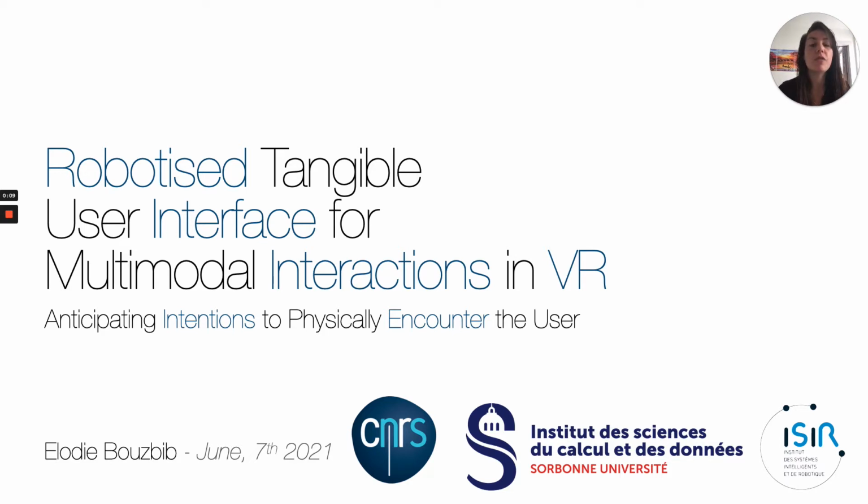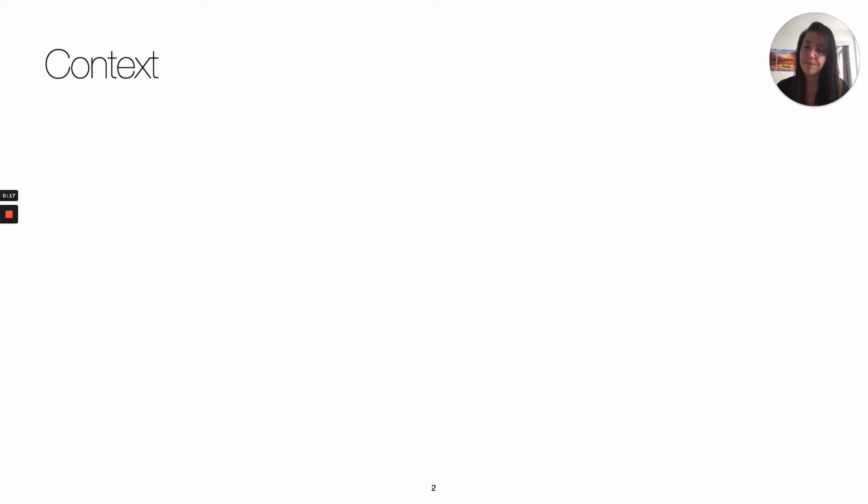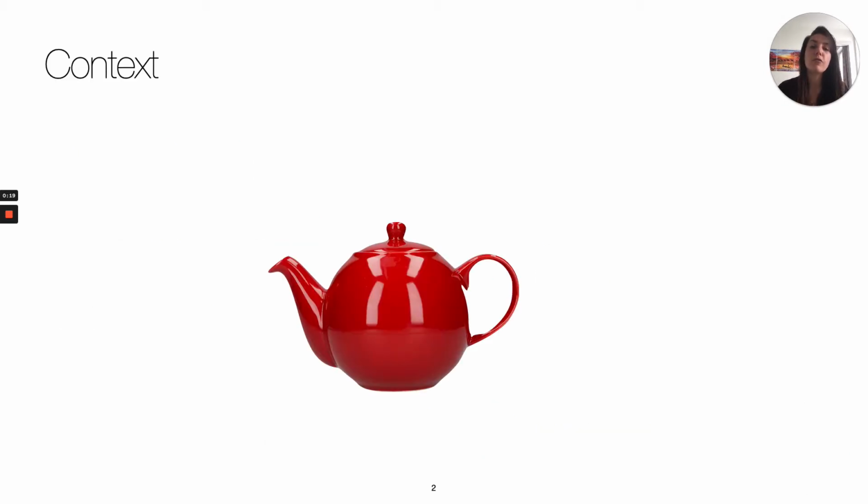Today's talk will be on the work I've been conducting for my PhD thesis, a robotized tangible user interface for multimodal interactions in VR. In real life, whenever we want to interact with an object, for instance this teapot, it's usually done through the object's affordances. For instance, through its base or its handle.